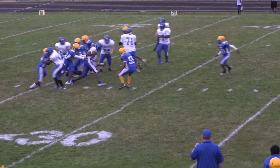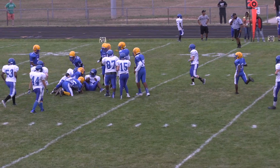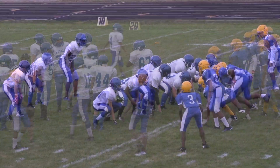Ball snapped. It's on the ground. Wilson's still on his feet, still moving, but there is a flag on the play. That play is going to come back. That's a false start on O.W. Best, quarterback for the Royals.